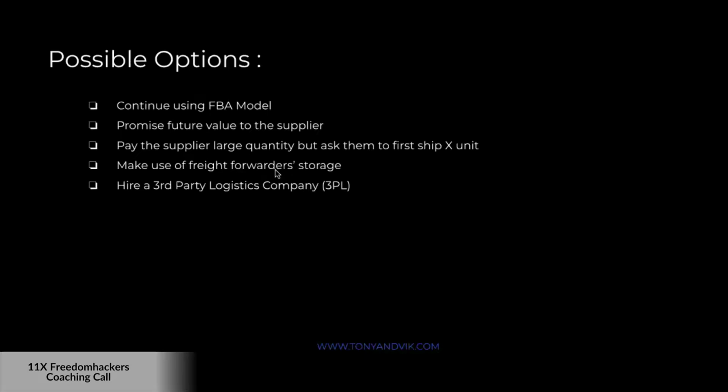And we should get this 3PL only when we actually need it, when we are at the point that we really can't use the freight forwarder storage anymore. And then FBM is an option, but that comes with risks, and it means that we need to handle the shipping. We actually need to care about fulfillments and returns and all that stuff that we usually don't even need to care about when we are doing FBA.